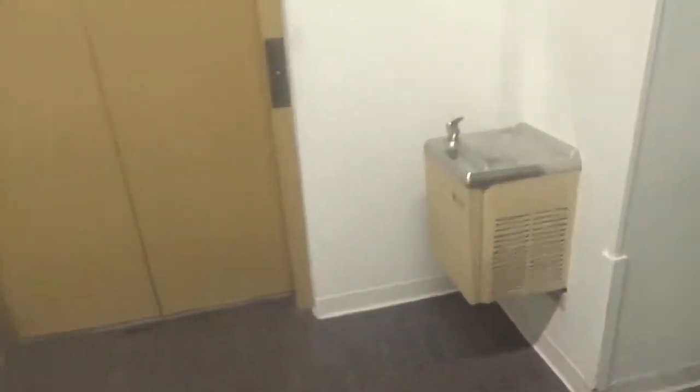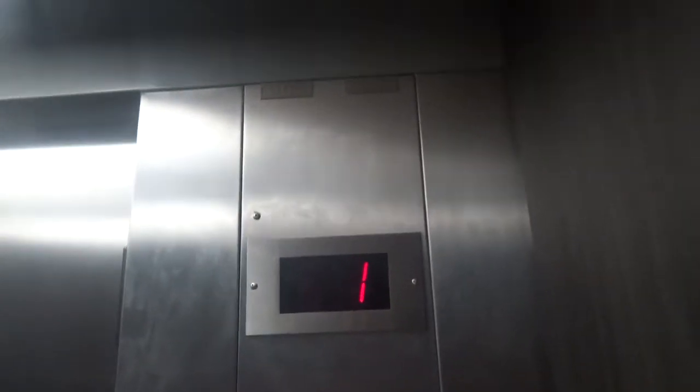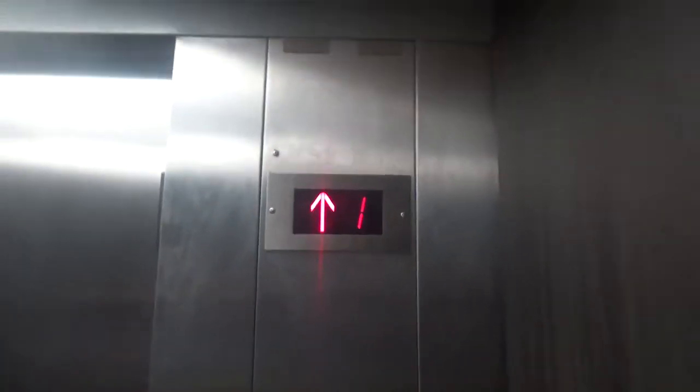This is the elevator, Macy's Men, Meadowood Mall, Reno, Nevada. Wait until you see what I found here. Okay. Otis, that's right. Otis Lexan. Here we go. Installed in 1979. This is amazing.